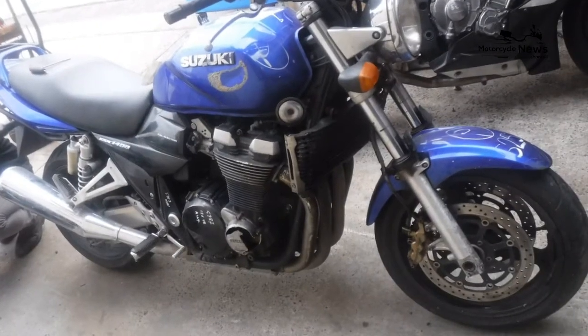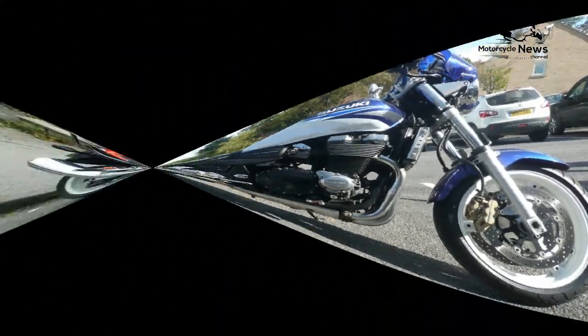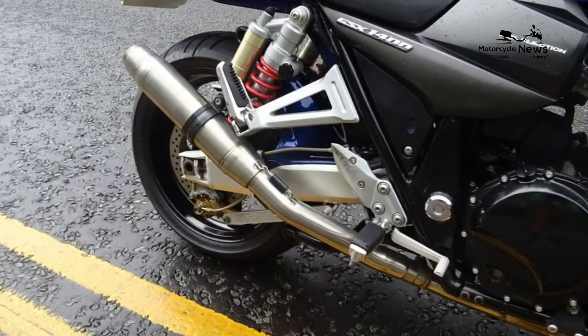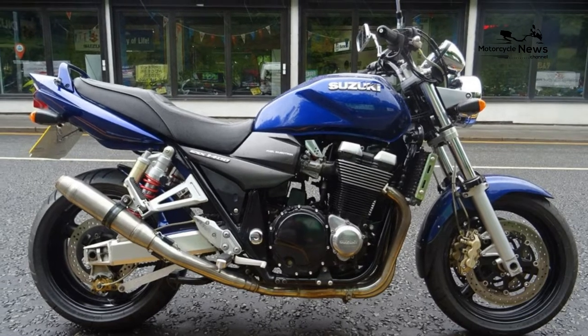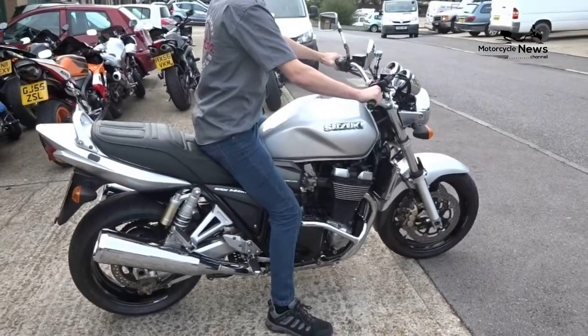Value versus rivals. If you like the looks, there's little to touch the Suzuki GSX1400. Yamaha's XJR1300 is similar but smaller and lacks the presence. Suzuki's own Bandit GSF1200 is cheaper and more practical, but arriving on one just isn't the occasion it is on the GSX1400. Add a modest fairing and you've got a capable all-round bike.